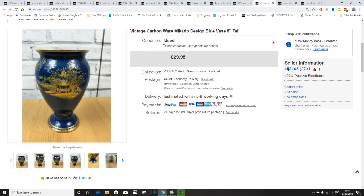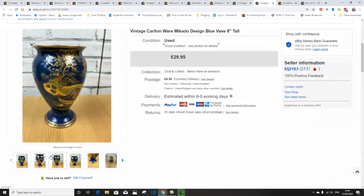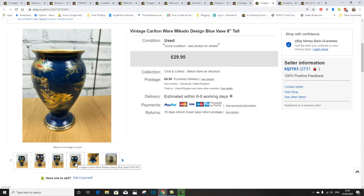Next was this Carlton Ware Mikado design blue vase. Now this came in an auction lot. I think this came with the green Japanese eggshell tea set I sold a few weeks ago. And when I saw there was the green tea set, there was this vase, and there was another vase that was all cracked and chipped that I threw out. But this one, I almost didn't list it because it didn't really look much of anything. I know it said Carlton Ware, but it didn't really look very good quality, or it wasn't in brilliant condition.